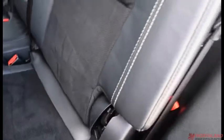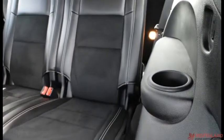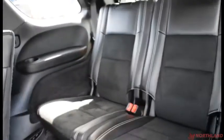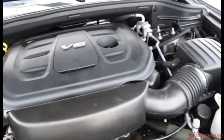Now you can also fold this down just like that, and you can get to the seats just in the back there. It does seat 7 people all together, so you do have your cup holders back there and armrests as well. And there's our 3.6 liter V6 engine.